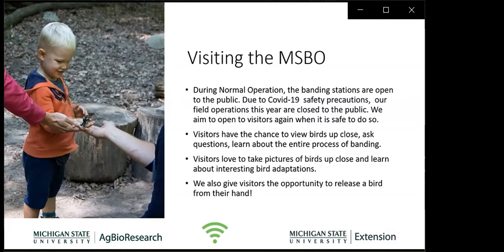Many visitors to the station love to take pictures of birds up close and in the hand. Many species we band at the station are not common visitors to bird feeders or urban backyards, so it could be the first time some visitors ever get to see some of these amazing migrants. Wood warblers and other insectivores spend a lot of time high in the trees, so getting to see them at eye level in the fall is a pretty great experience.